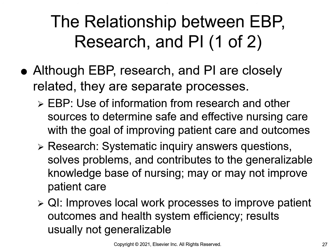All three of these, evidence-based practice, research, and performance improvement, are related, but they're all separate. They're each their very own process. Evidence-based practice, obviously, we're getting from research. Research is a way that we ask questions to solve problems. Quality improvement actually improves the way we work at improving patient outcomes, because we want everything for our patients to be the best. So each of these works together, but they're each their own entity.